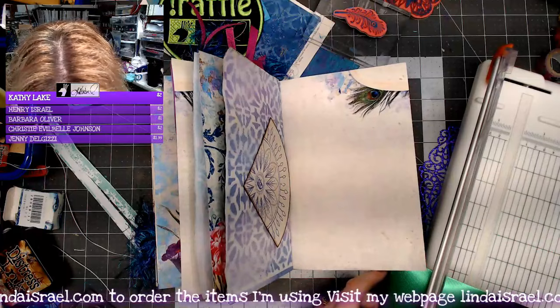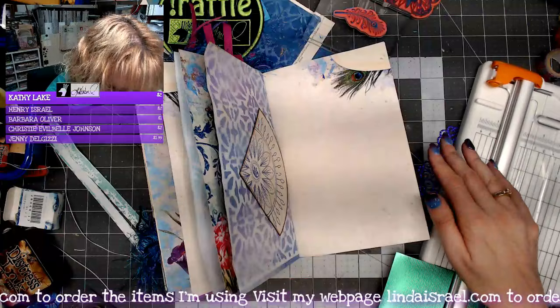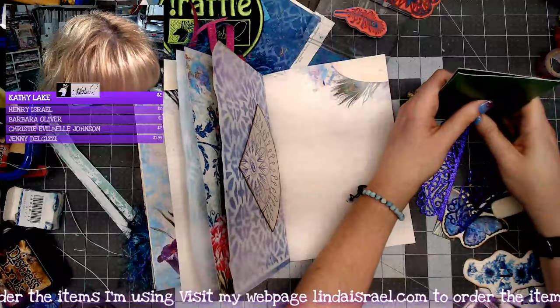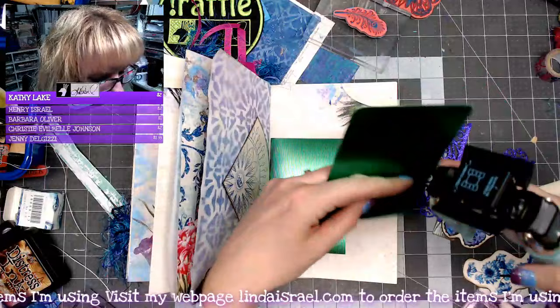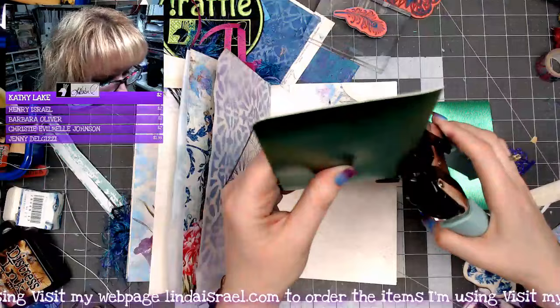Let's cut those. See, I don't like this one because I can't see. All right, it is 7.5. And I don't know where the 3.5 is supposed to be, so I'm just going to go right there. This was some paper that was gifted to me, so I'm trying to use it every chance I get. Not quite the same size, but that's okay. So I'm just going to go in here and round the corners.